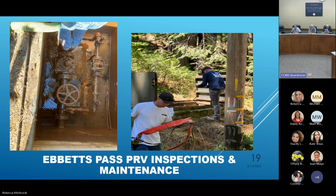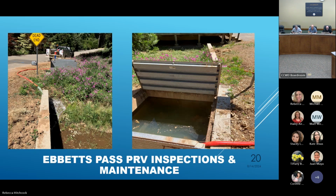And you can see the image on the right is a representative Cla-Val valve, which is a manufacturer control valve. We have a lot of those valves out in our system. Really doing an assessment of the condition of the valve in that box. And you can see the one on the left, it's not pretty. More of that work.